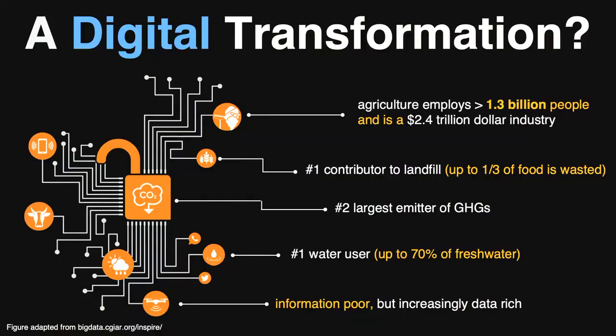It's the number one water user. 70% of all fresh water goes to the production of the food that we eat. It's the second largest producer of greenhouse gases. So these are all really major areas of activity that we need to address if we're going to solve some of the great challenges moving forward. And one of the things that I propose that we need is local knowledge at the planetary scale. We need to understand what is happening at the field scale, at the smallholder farm level, but begin doing that everywhere. And that's a message that I'm going to repeat throughout this talk.